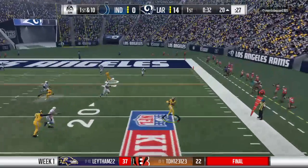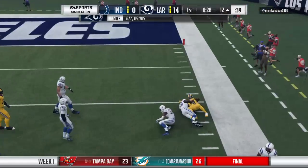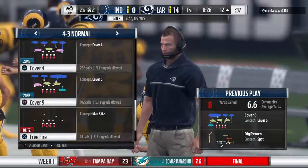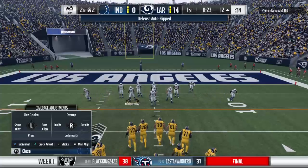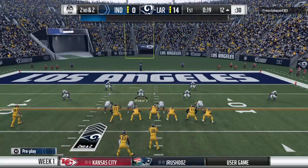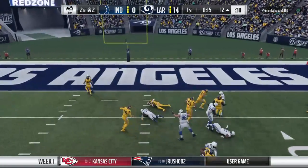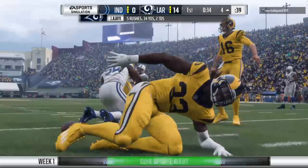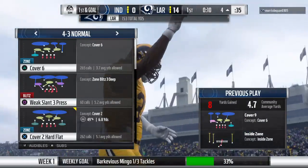After the interception, here's Goff. Throw to the right side is into the hands of his tight end, Everett, and he'll go down here at the 12-yard line. A good pickup there, 8 yards on the first down completion. They'll run it now out of the gun, and the stop will come inside the 5 at the 4. It's an 8-yard pickup, and it leads to a first and goal.